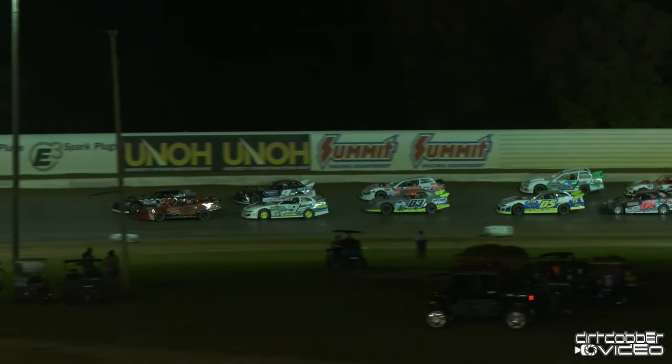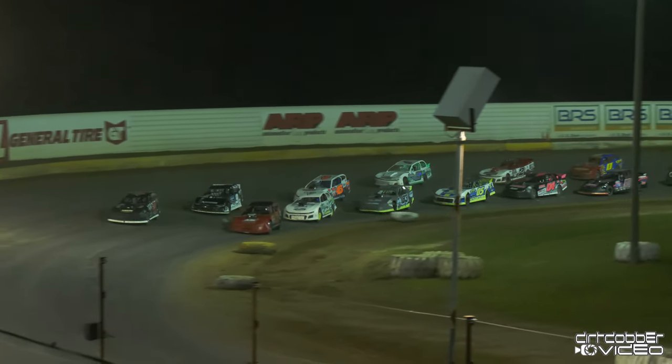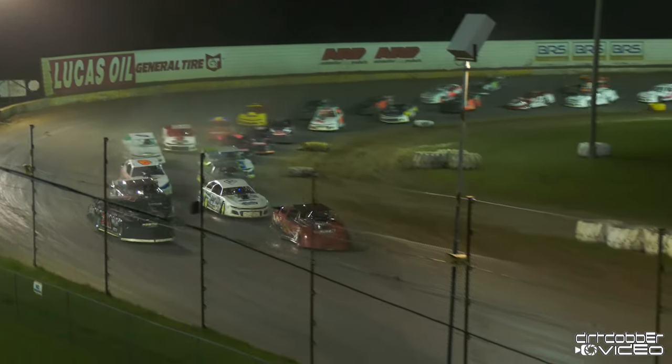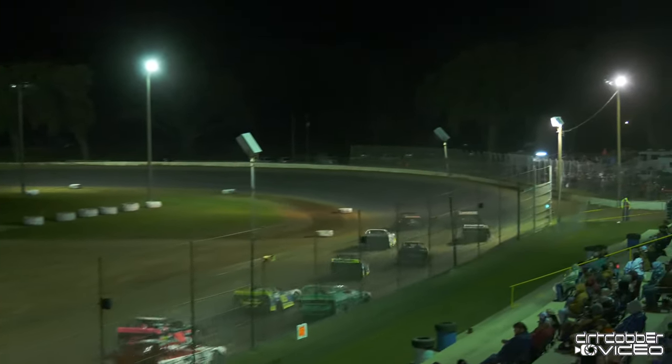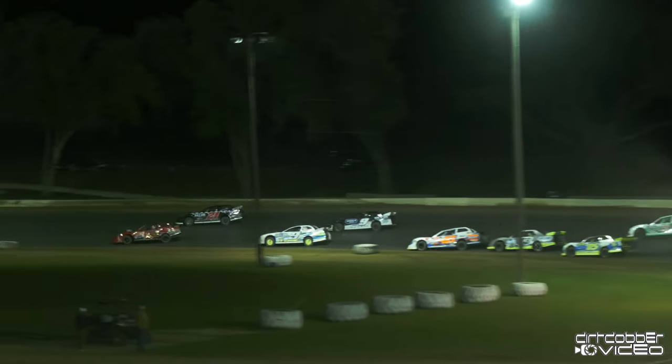So here we go. Nine laps in. Still a long ways to go in this one, and we're back underway. Field rolls through the KRC restart zone. Well, and Rod Tucker got a really good restart. He's going to be a handful, Lawson.